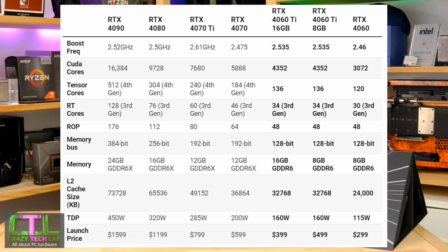In terms of specifications, the RTX 4060 Ti 8GB is cut down a fair amount from the much more expensive RTX 4070, which retails for $600 as opposed to $400. You get 4,352 CUDA cores compared to nearly 6,000. The Tensor core count stands at 136 compared to 184. The RT cores stand at 34 third gen, whereas the RTX 4070 has 46 third gen. And the ROPs are also lower at 48 versus 64. The memory bus is 128-bit, and again, it's bigger on the RTX 4070 at 192-bit, and you also get more memory on the RTX 4070 as well at 12GB versus 8GB on the RTX 4060 Ti.